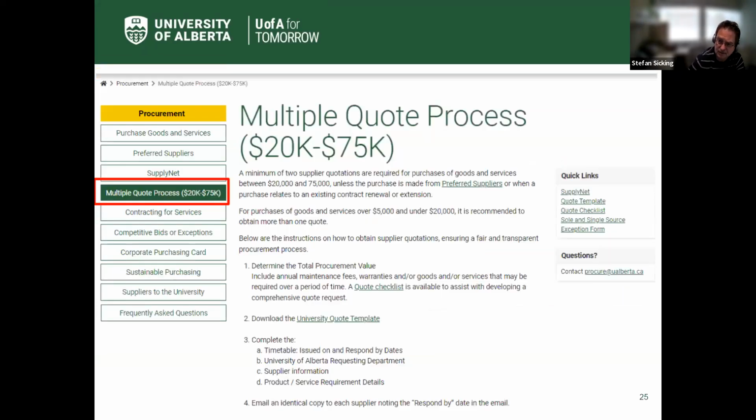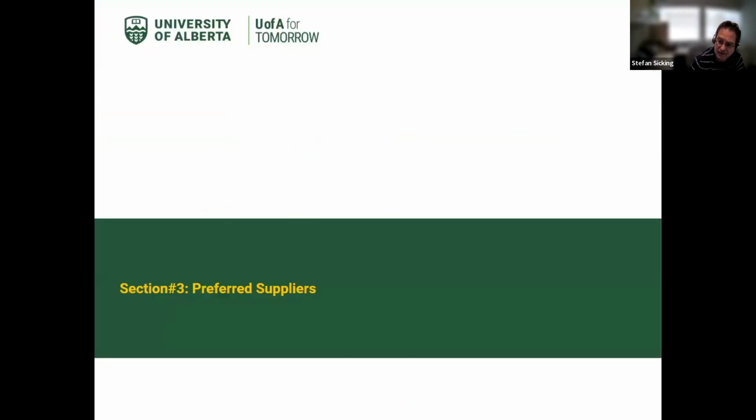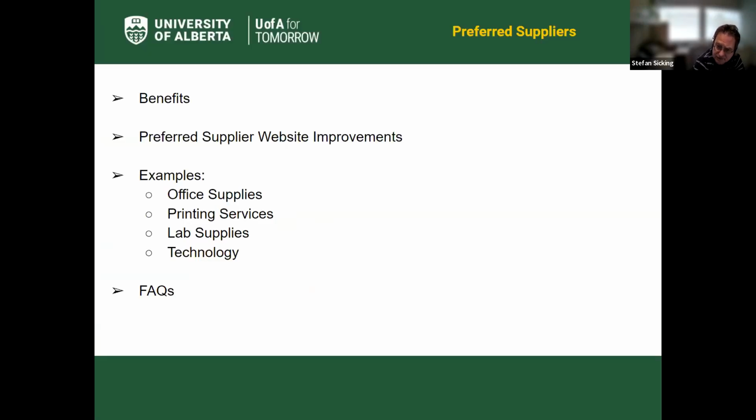Okay, Phil is going to talk about the multi-quote process. That's another key page that we have. And with that, I'm going to talk about the preferred supplier updates that we have made on our web pages. I'll talk about the benefits, some of the improvements that we've made on the site, and also give a couple of examples, followed by several frequently asked questions.